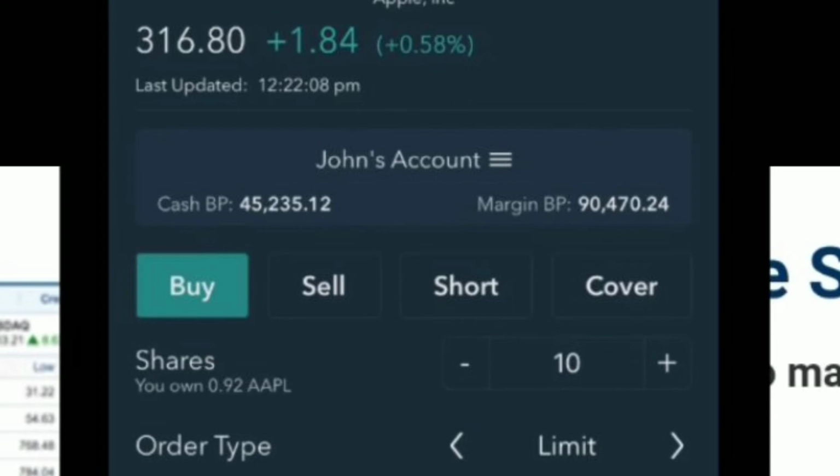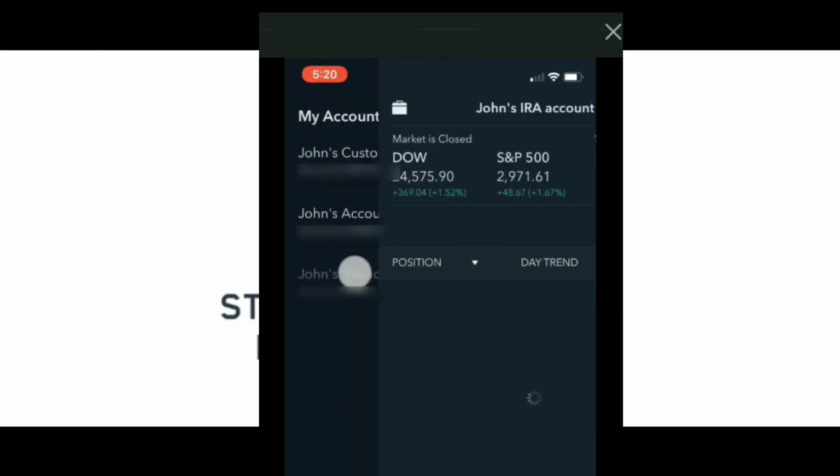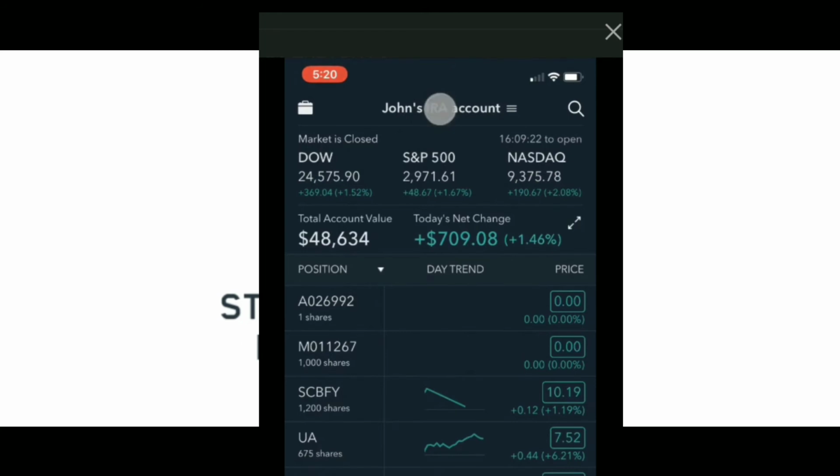This is actually one of the only apps like this that I've found that allows you to do all that, other than your traditional brokers. So I'm actually pretty hyped up about this app. And as you saw earlier, you can have all sorts of accounts on this app or on this platform.